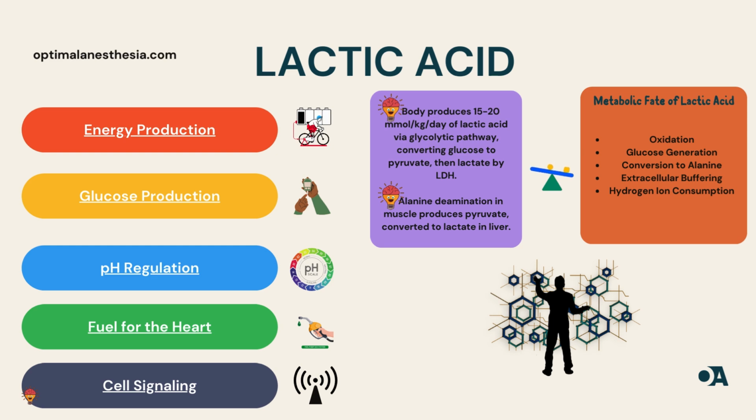5. A small amount of lactic acid is converted into alanine, another amino acid. Alanine can either be used for energy or converted back into glucose in the liver, contributing to the body's energy stores. 6. Lactic acid also helps in buffering the body's pH balance. When there's too much acidity, lactic acid consumes hydrogen ions, reducing acidity, and generating bicarbonate, which further helps in buffering.